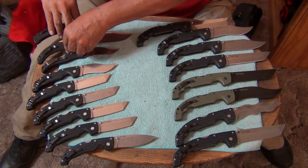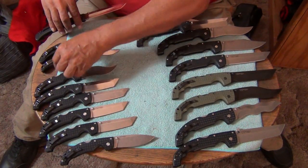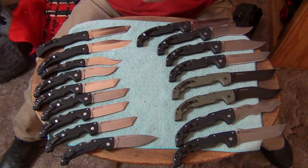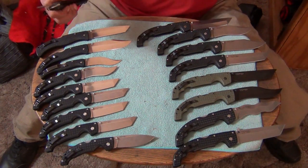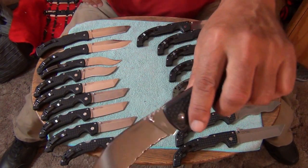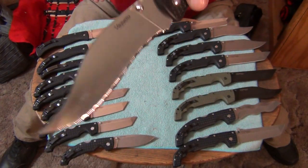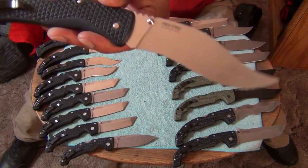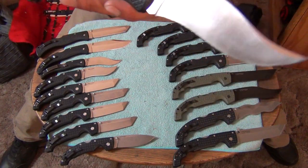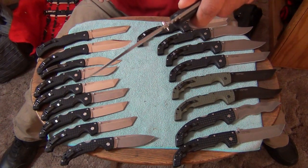All right. Let me see how we're gonna do this. A lot of Voyagers, people. Voyagers were like my first ones I started collecting. It's like the first knives I got just to collect. Well, actually, no, because I have a bunch of Italian stilettos I bought to collect, and same thing with Palisons. But these are the first Cold Steel knives I bought to collect, the Voyagers. All the ones I'm showing you right here have never been used.